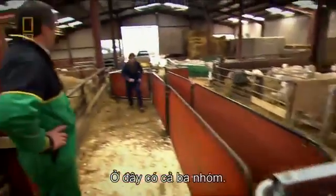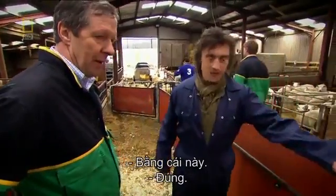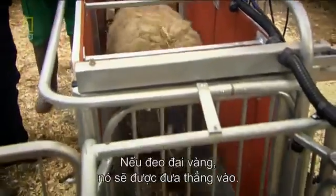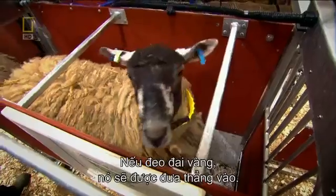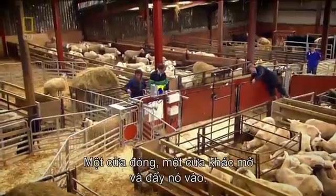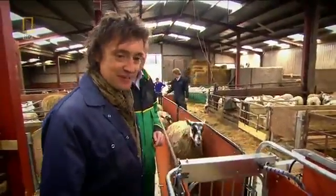Right, that's the three groups, thoroughly mixed, and now we're going to sort them. Yep. I'm guessing with this. Okay. Here we go. It's a yellow collar. Now, if it's a genuine yellow collar sheep, it should go straight on. One door shuts, and the other one opens, and it's sent that one straight ahead. This is sort of hypnotic, watching it sort.